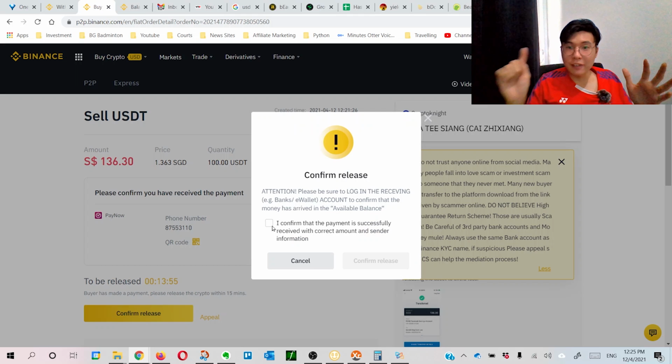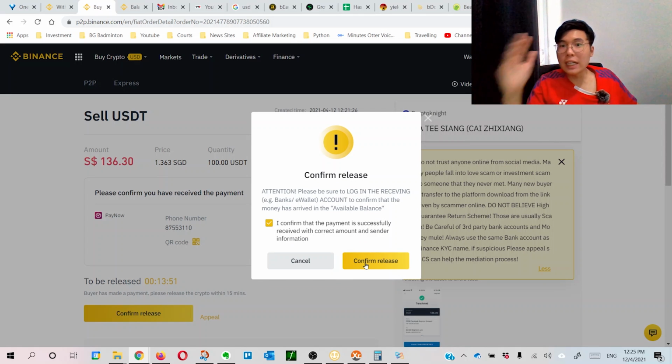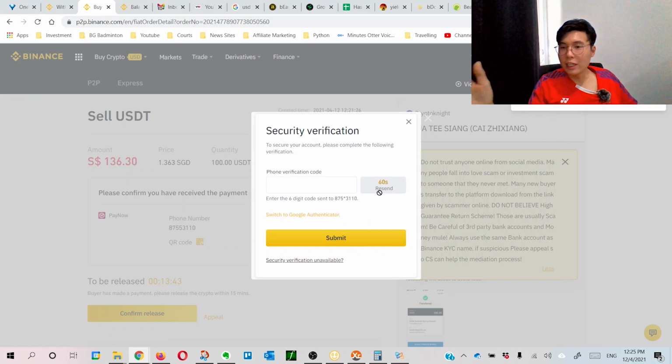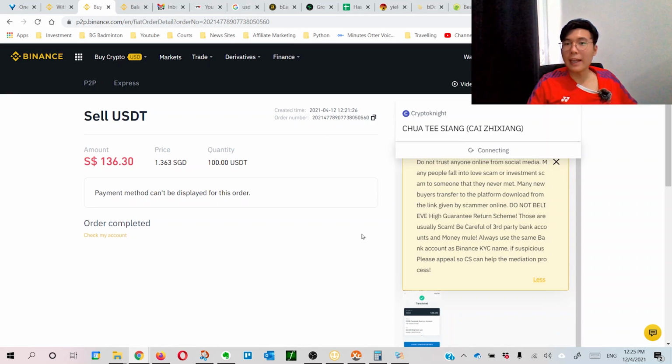Once I received it, I'm going to confirm that I have received the money and release the cryptos to the seller. In this case, I'm going to release 100 USDT, and that's how you do the transfer. Again, you need to verify it. So I'm going to fast forward just a couple of seconds so that you don't see my phone number. Click confirm, and you're done.